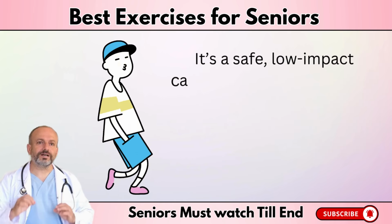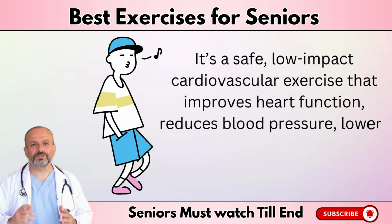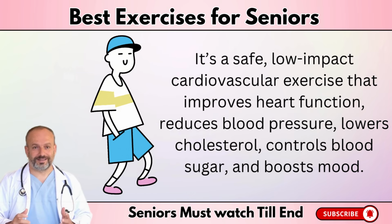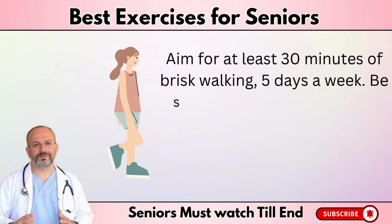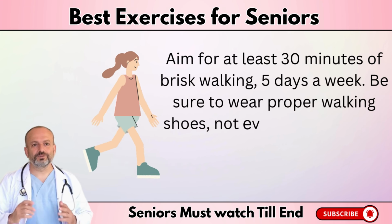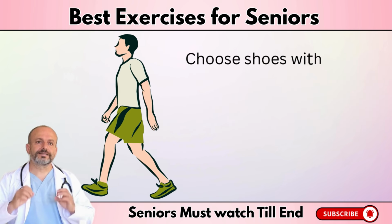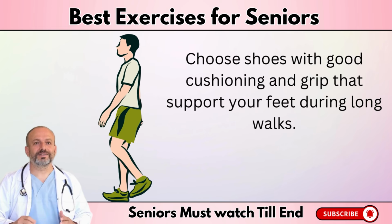It's a safe, low-impact cardiovascular exercise that improves heart function, reduces blood pressure, lowers cholesterol, controls blood sugar, and boosts mood. Aim for at least 30 minutes of brisk walking, 5 days a week. Be sure to wear proper walking shoes, not everyday footwear. Choose shoes with good cushioning and grip that support your feet during long walks.